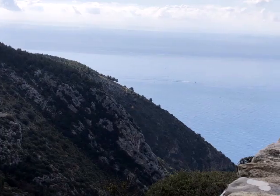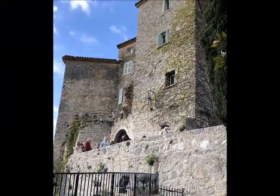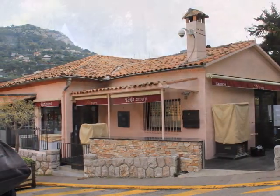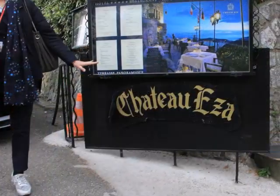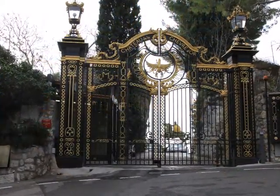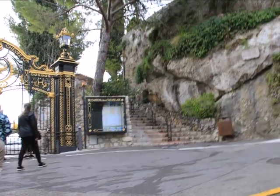This area was occupied not only by the Romans, but also the Moors, who held the area for approximately 80 years until they were driven out by William of Provence in 973. By 1388, Èze fell under the jurisdiction of the House of Savoy, who built up the town as a fortified stronghold because of its proximity to Nice.